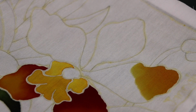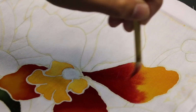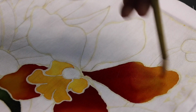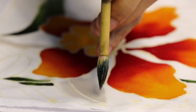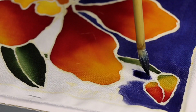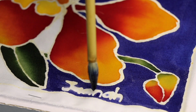When you apply one color on one side and another on the other, you will have a multicolor gradient. To allow the color to blend, you can use a dry brush and blend the two colors. You can also add water on one side, and when you apply color dye on the other side, there will be a toning. Remember to wash the brush before changing the color so that the color is clean.